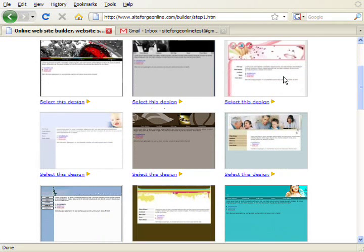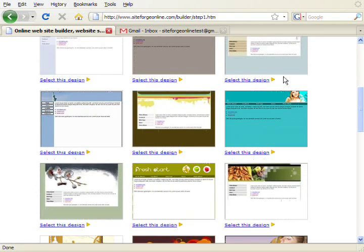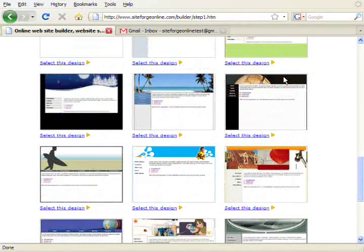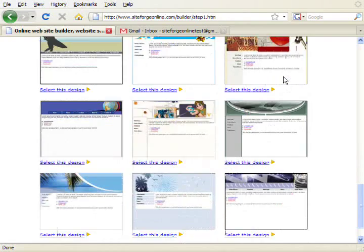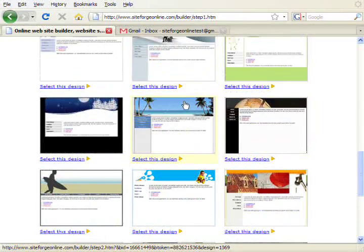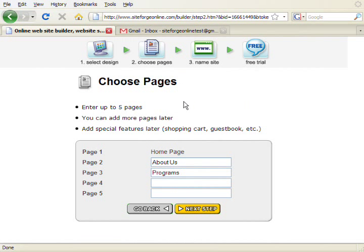Here we've got 30 templates available for you. Like I said, we have over 1,500 of them, but just to get you started, we've just selected 30 random ones. So let's just scroll through them and figure out which one we like. Winter's coming soon, so let's pick something tropical.